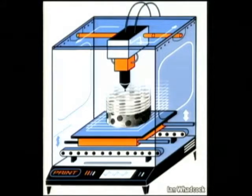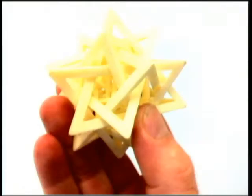So let's talk about 3D printing a little bit. Just to put us on the same page, 3D printing is a technology that fabricates objects by stacking material layer upon layer, building up a three-dimensional object one layer at a time. I have lots of different examples here. There are too many people to pass this around, so I'll leave it here for you to look at later during the break.